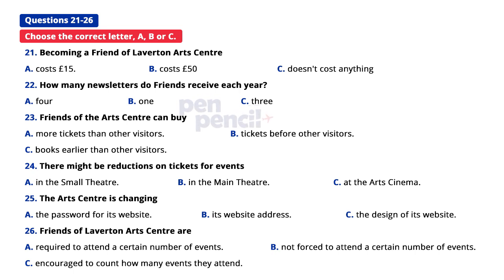There are actually quite a few. As a friend of Laverton Arts Centre, you'll receive a newsletter every 3 months with information on all the forthcoming events. That sounds useful. You also get priority booking for shows and concerts in the main theatre. Can you explain how that works exactly? Yes. What that means is that when tickets go on sale, for the first 2 days they're only available to friends of the Arts Centre. So as long as you book early, you can make sure you get seats.